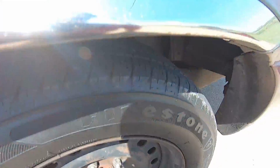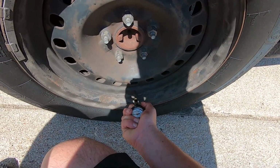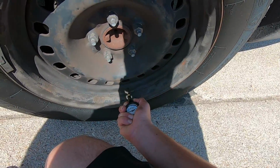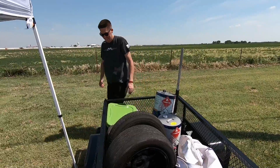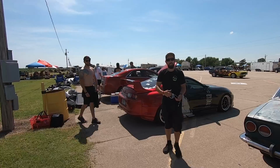Put a little bit more fuel in this time for ballast, so maybe that'll help get it hooked up a little bit since the fuel tanks are all the way out there in the back. Should be some good traction ballast. If this thing yanks a tire, I don't even know what I'll do. I mean, it's a winner for sure.